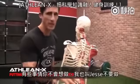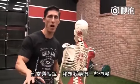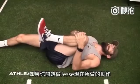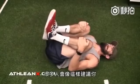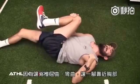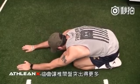Now, here's the thing that you don't want to do, and what I told Jesse not to do, because he's like, dude, I've just been doing these stretches, and I think that's what I'm going to have to do to start off. I said, no, don't do back stretches if you have a lumbar disc. If you start doing the things that Jesse is doing right here, you're going to make the condition worse. And a lot of people will prescribe these for you, and that's not what you want to do, because flexing the spine, bending it, pulling one leg to the chest, pulling both legs to the chest, that's flexing the spine, and that makes the disc protrude even more.